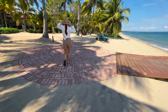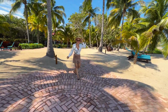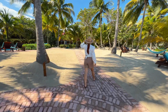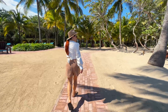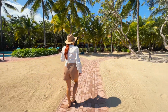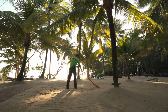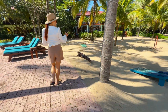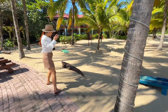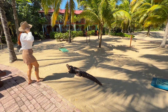And also I want to show you a couple of other things that you can do here on the property, if you decide not to go for any adventure, or you still have energy to have some fun. Here the sand is perfectly groomed and it looks gorgeous. And in this area you can play cornhole. There is a gorgeous handcrafted wooden crocodile.